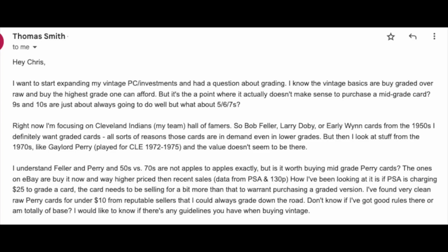Next one is sent by Thomas, who wrote, I want to start expanding my vintage PC investments and had a question about grading. I know the vintage basics are buy graded over raw and buy the highest grade one can afford, but is there a point where it actually doesn't make sense to purchase a mid-grade card? 9s and 10s are just about always going to do well, but what about 5s, 6s, and 7s? Right now I'm focused on Cleveland Indians Hall of Famers, so Bob Feller and Larry Doby early win cards from the 50s. I definitely want graded cards, and for all sorts of reasons those cards are in demand, even in lower grades. But then I looked at stuff from the 70s like Gaylord Perry, and the value just doesn't seem to be there. I understand Feller and Perry in the 50s versus 70s are not apples to apples, but is it worth buying mid-grade Gaylord Perry cards?